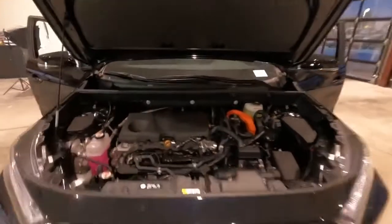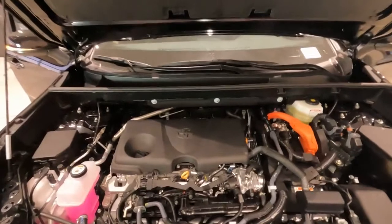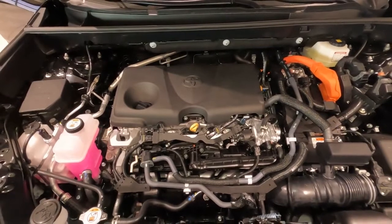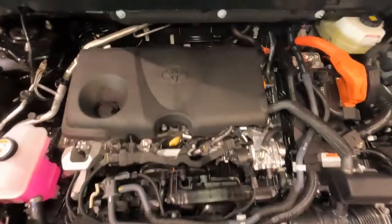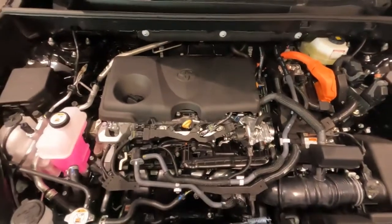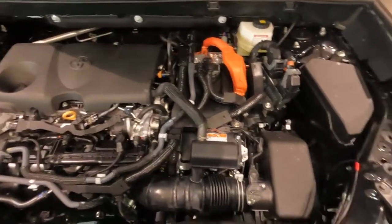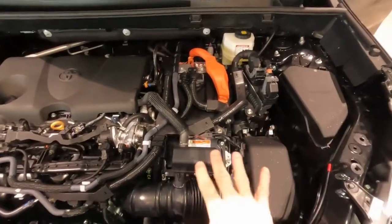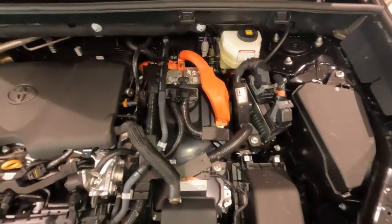The SE edition is a hybrid RAV4, so we've got a combination of the gasoline engine over on this side, and this is going to be Toyota's 2.5 liter 4-cylinder 16 valve VVTi gasoline engine. That's the same engine they use on the non-hybrid editions, also the same engine they use on the Toyota Camry, and the same hybrid system that is on the Sienna. On this side of the engine compartment, this is where we find the hybrid components, so all the electrical motors and such.